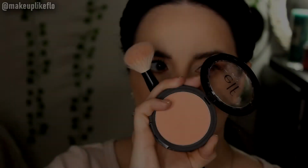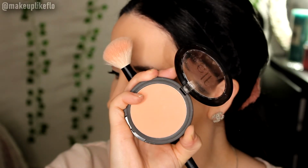This e.l.f. brush, it's actually a peachy corally look. It just looks super bright on camera. But yeah, I'm adding that to the outer apples of my cheek, kind of like where you would contour, because we're trying to keep that lifted look. We don't want to bring anything down.